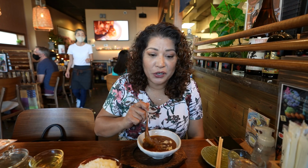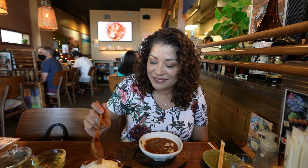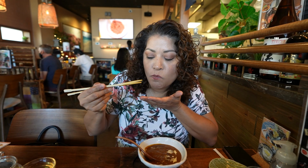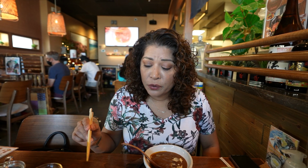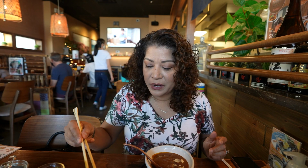My turn to try the curry. I love curry with just white rice. I don't have to put it on any type of protein. This and rice is all I need. Give it a shot. This is really, really nice. Really smooth. It's not a spicy curry. It's a mild curry, and it's not an overpowering curry.